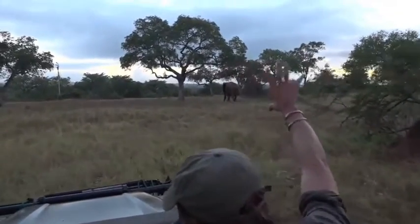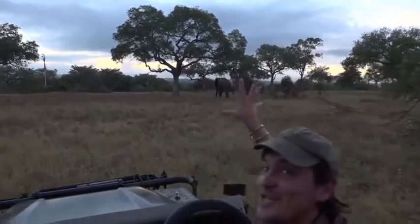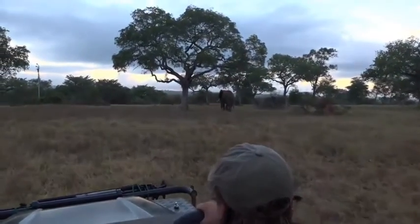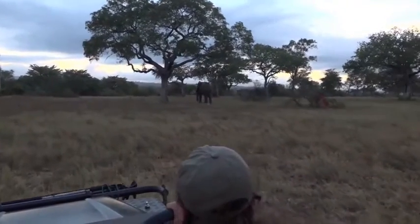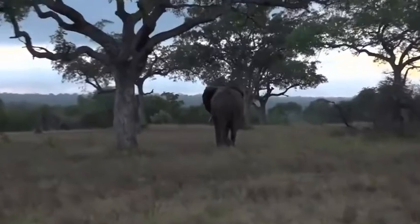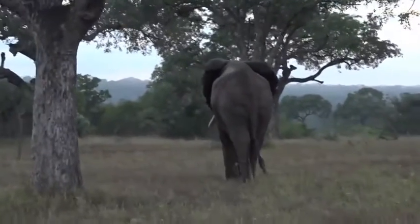As that sun bursts out, we're going to have the most spectacular views of this Ellie. Yes, but stop at the tree. I don't want to have to give you a lesson about behavior now. You're old enough to know better.